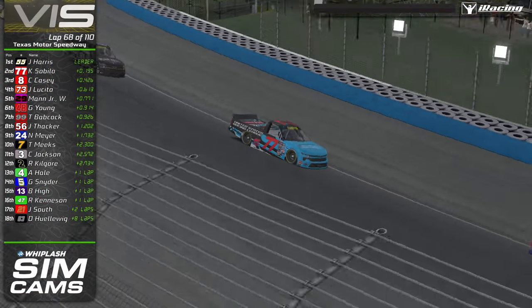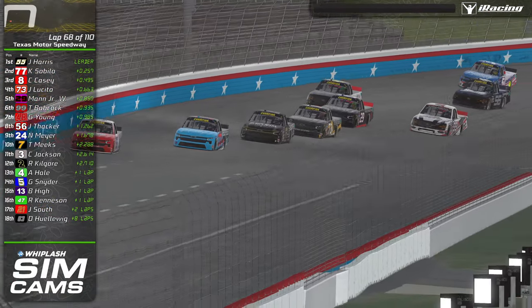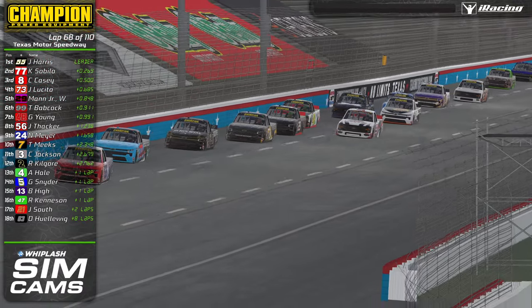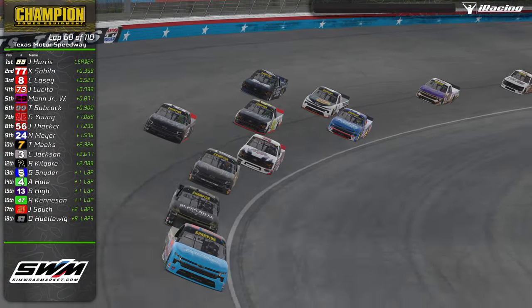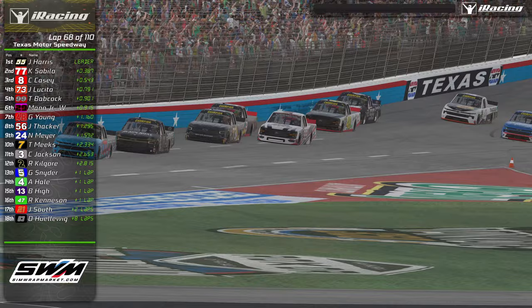Sevilla now challenging for the race lead. Look at him hit the brakes in the middle of the corner to fall back in line. Tried to get the momentum back to undercut the 55. Unfortunately, I think he just killed the momentum a little bit too much in the middle of the corner. Also got Timothy Babcock racing right now with George Young, William Mann. We do have some battling going all over this racetrack course.